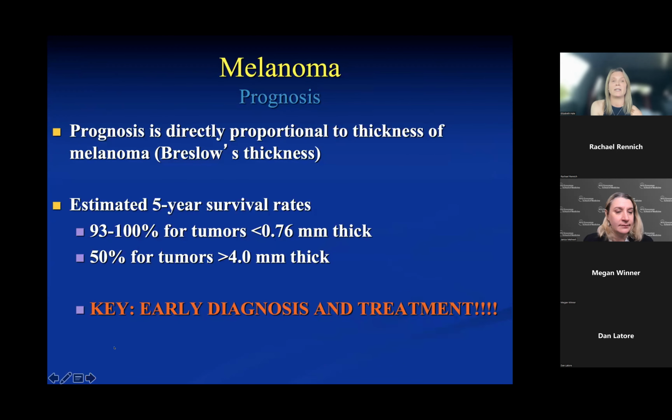Now, fortunately, this is why we're talking about early diagnosis. If melanomas are caught early, they have very high cure rates. Their prognosis is directly proportional to the thickness of the melanoma, and this is measured in fractions of a millimeter, also known as Breslow's thickness. The estimated 5-year survival rate is very high when they're stage 1 or less than 0.76 millimeters in thickness.